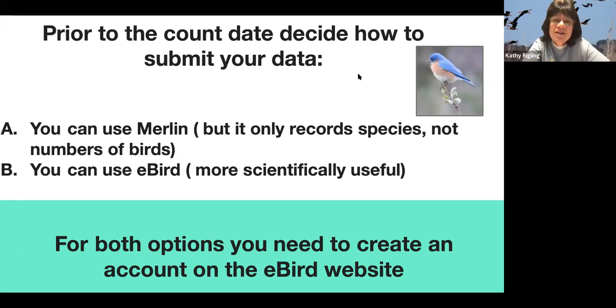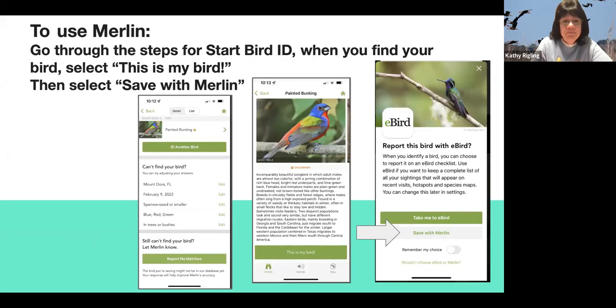Okay, prior to the count date, decide how you're going to submit your data. You can use Merlin, but remember, you would only record one bird at a time. And so it's only going to record species, not numbers, but it's still really good. And your students are participating. Or you could use eBird, where you're going to submit one list for your location, and you're contributing in a more scientific way. Okay, for both options, you do need to create an eBird account on the website for eBird. You can't do it in the app.